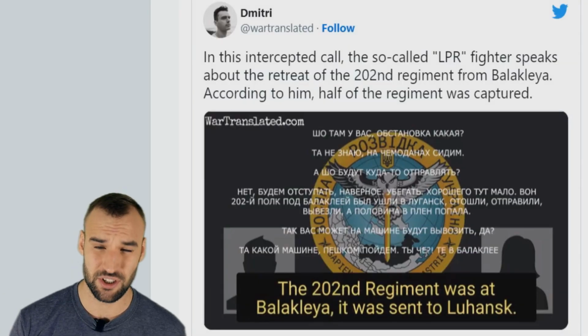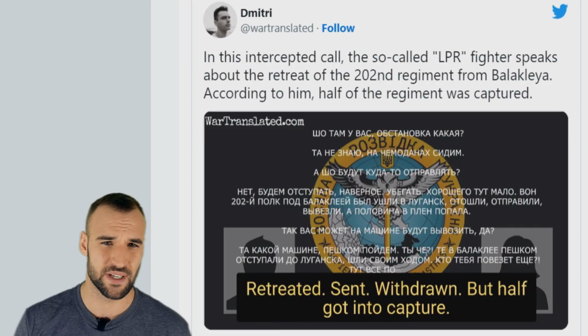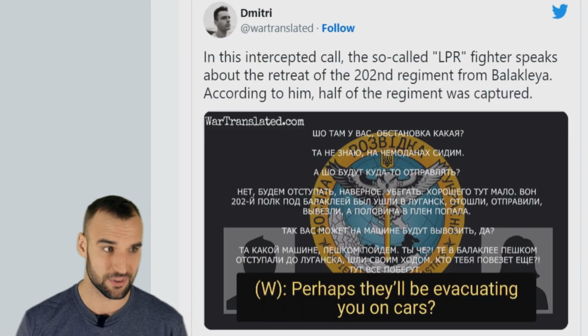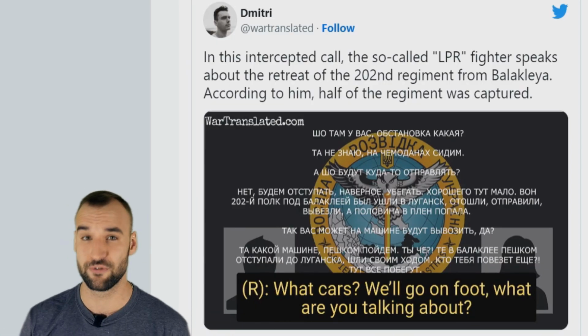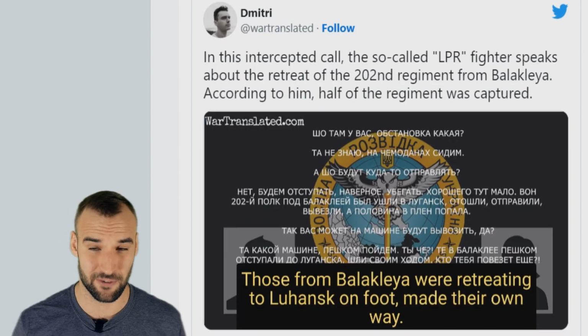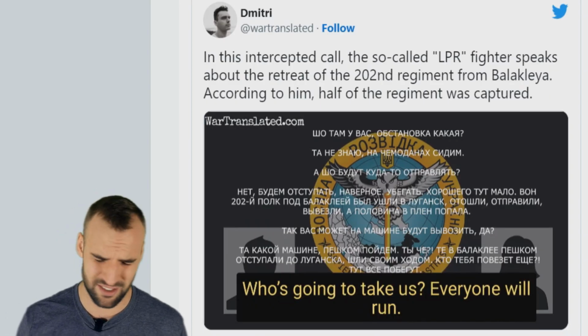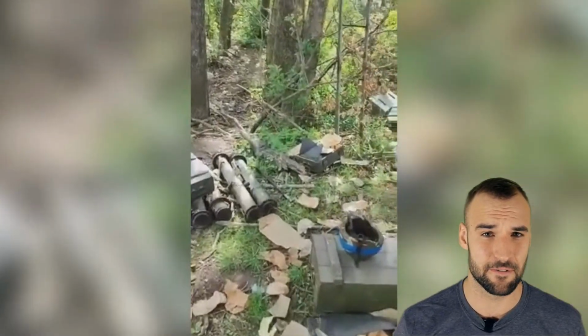In this intercepted call from a soldier from Luhansk, half of their 202nd Regiment was captured, which is about 1,000 men. The other half was dead or fled on foot to Luhansk. There is also talk of how they have helmets from 1945. It's a crazy conversation. Now, my friends, the biggest news of them all, Izium has fallen.